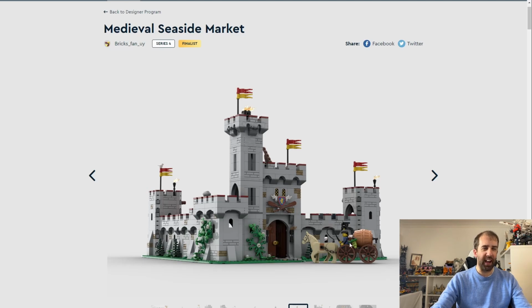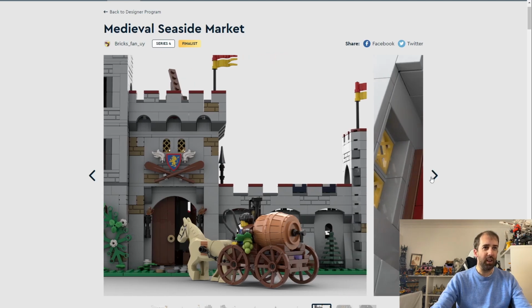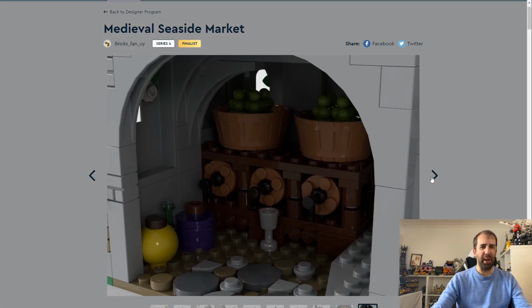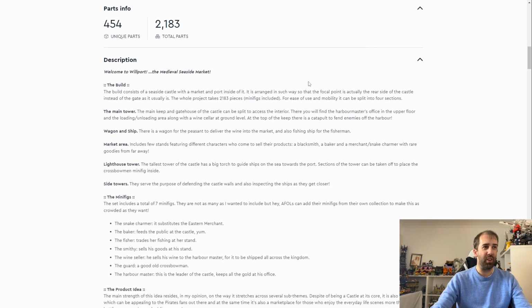I like the horse and carriage, so I hope that will be included. I don't think this will change too much. So what we see is what we get. Yeah, you get various crests on the shields. That looks great. A little bit of detailing inside, quite like that. A bit sparse. Doesn't really do much. I don't really mind about the interior being sparse. I like the exterior more than anything else.